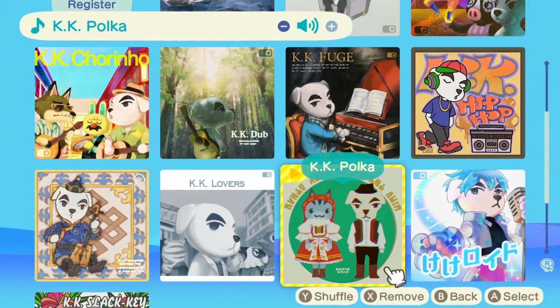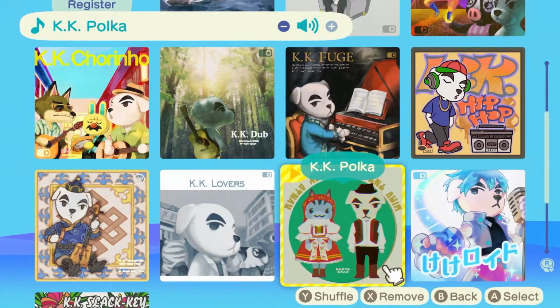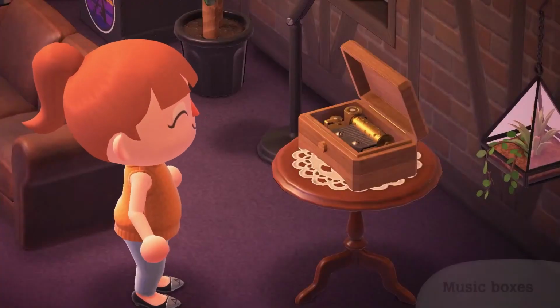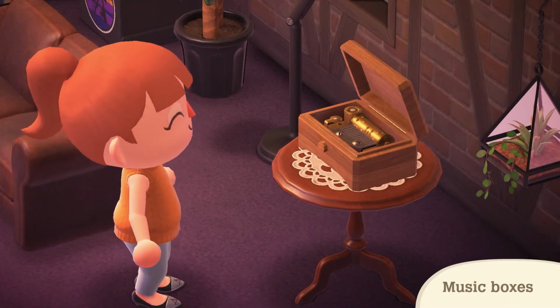Slack Key is cut off a bit, but not enough to see the title and some hibiscus. This will add more variety to our already colorful palette of musical tracks, and I can't wait to hear them all. In the meantime, we can at least enjoy a small snippet of KK Break and KK Polka.